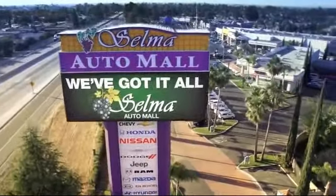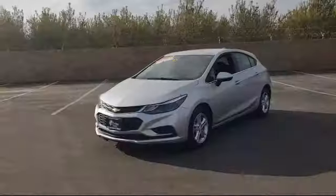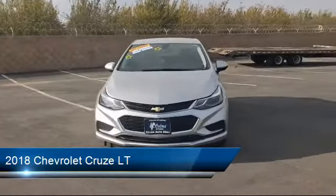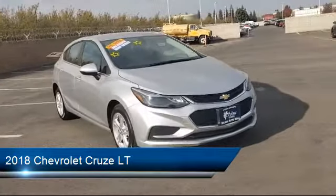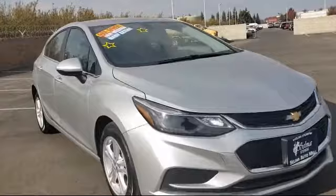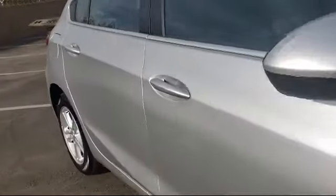Welcome to the Selma Auto Mall, where we have over 11 brands of new and used vehicles to choose from. And here's a look at another one of our great vehicles from our massive inventory, and comes equipped with rear view camera, steering wheel controls, alloy wheels, Sirius XM satellite radio, tire pressure monitoring system, keyless entry, rear spoiler, and has less than 15,000 miles on the odometer.